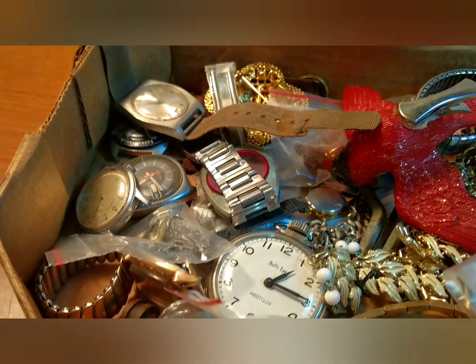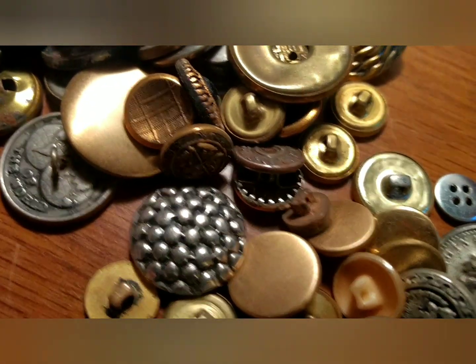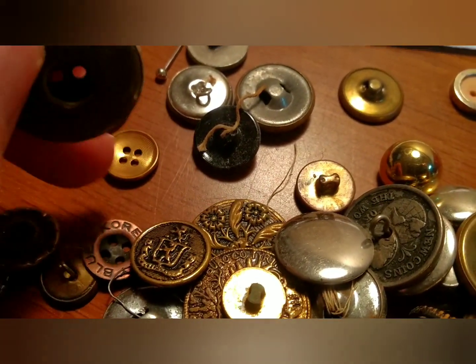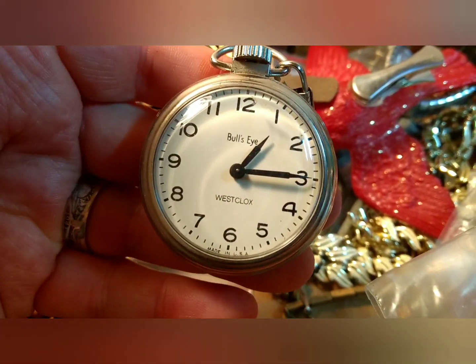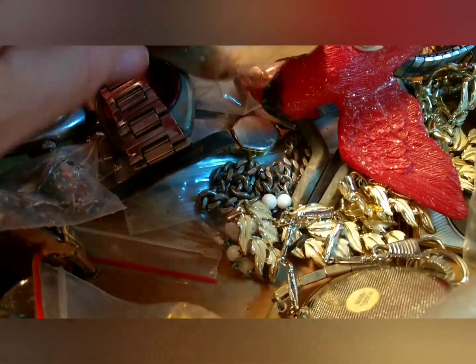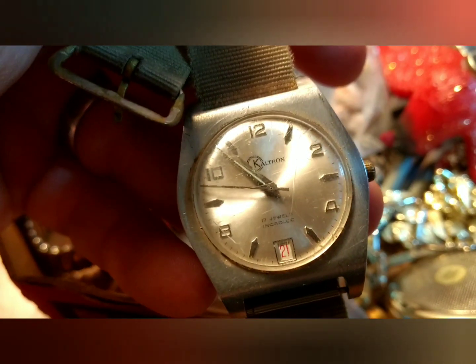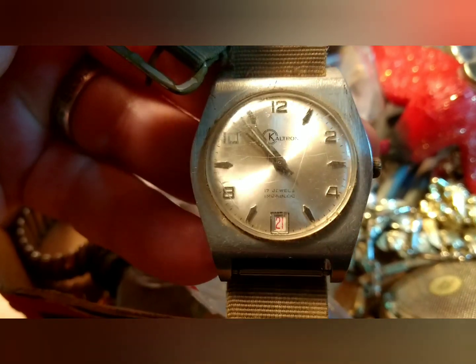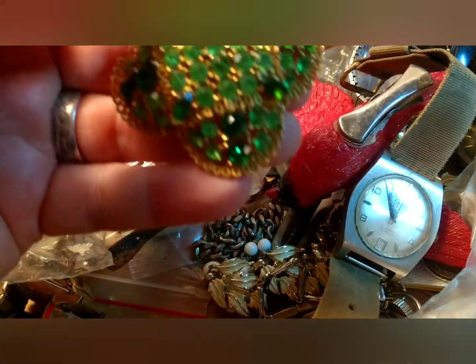I have a bunch of buttons. I'm going to dump these out and see. Just some various buttons. I know Blue Bus Dave does well with buttons. I have a kind of generic pocket watch. These aren't really worth anything, even if they do work, and this one doesn't work. Just some more costume jewelry. I have a mechanical watch. It's a Coltron. Never heard of this brand, but it is running. I think this is probably like a $20 watch. So I'm getting close to having it being paid for. I paid $45 for it, and just those couple items will pay for it.